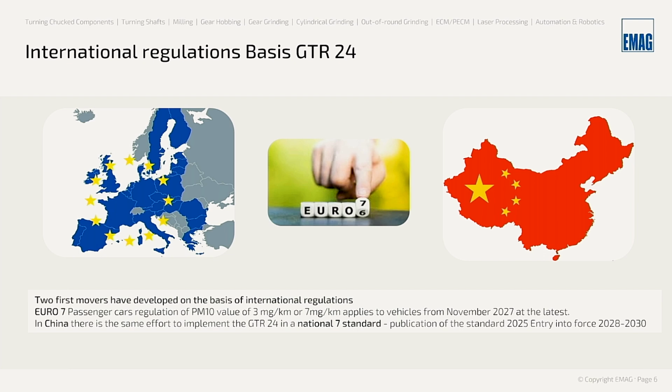The same we have on the truck side, but on the truck side it's not fixed yet which emissions are allowed. In China we also see a lot of movement, and in China we have the National 7 standard, which is under draft, and it should be published within this year and will come into force between 2028 and 2030.